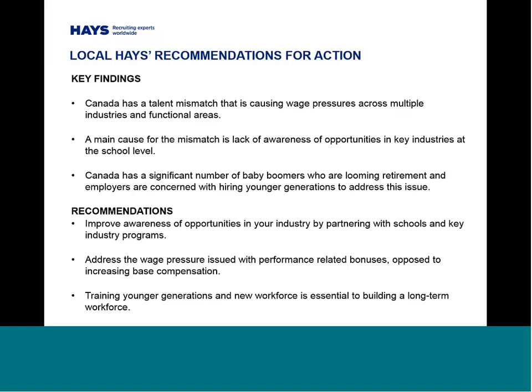On recommendations then, locally, you've got to improve awareness of your opportunities in your industry. You've got to partner with schools, and whether it's partnering with other organizations or an industry association that should be helping you with this, it is something that should be looked at. Address the wage pressure if you're operating in a skill shortage area, like a skill shortage industry or a skill shortage job title. A lot of companies are using performance-related bonuses as opposed to increasing base level compensation. That's a good idea. And training younger generations and a new workforce is essential to building a long-term workforce. That is blatantly obvious.